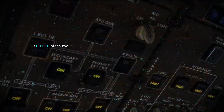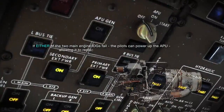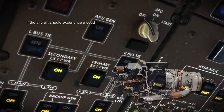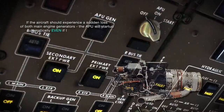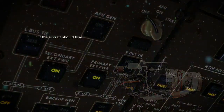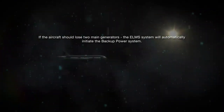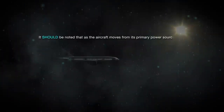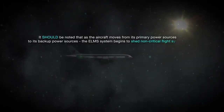If either of the two main engine IDGs fail, the pilots can power up the APU, allowing it to replace the failed main engine IDG. If the aircraft should experience a sudden loss of both main engine generators, the APU will start up automatically even if the APU cockpit switch is in the off position. If the aircraft should lose two main generators, the ELM system will automatically initiate the backup power system. It should be noted that as the aircraft moves from its primary power sources to its backup power sources, the ELM system begins to shed non-critical flight systems.